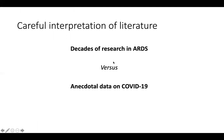A word of caution as we move further into the presentation: we should keep in mind that there have been decades of research in ARDS, and we know how to manage ARDS, and there are a lot of evidence-based strategies to do that. Also, in the last few months, we see a lot of anecdotal case series and retrospective data coming out in really great journals like NEJM and JAMA, and rightly so, because we know so little about SARS coronavirus 2 that we want to see any information which comes out.